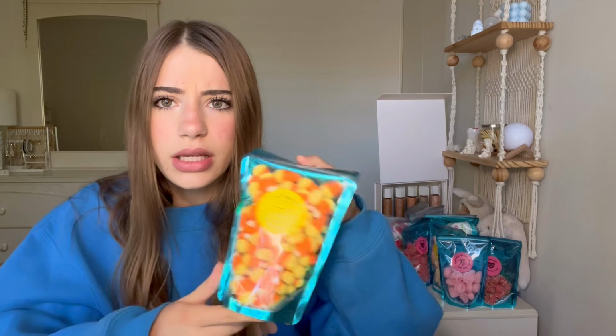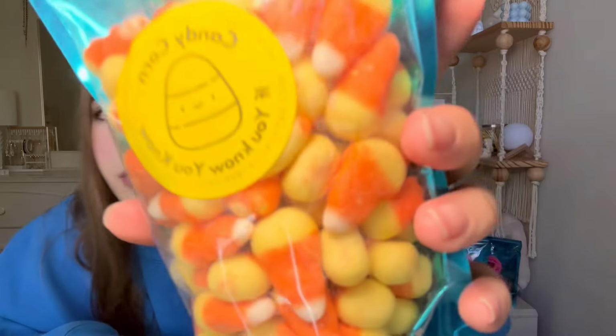Wait. Candy corn? Guys, do I have to try this right now? Never tried freeze-dried candy corn. Actually, that's a lie. I've tried the Skittles flavored candy corn freeze-dried that they sent me last year, but never normal candy corn, so I want to try this. I don't think I'm the biggest candy corn fan. I don't really eat candy corn like that, but low-key, if it's freeze-dried, I've got to try it. It's just like a crunchy version of candy corn. It's not bad, actually. Maybe I'd snack on these. Look at how Halloween-y that looks.